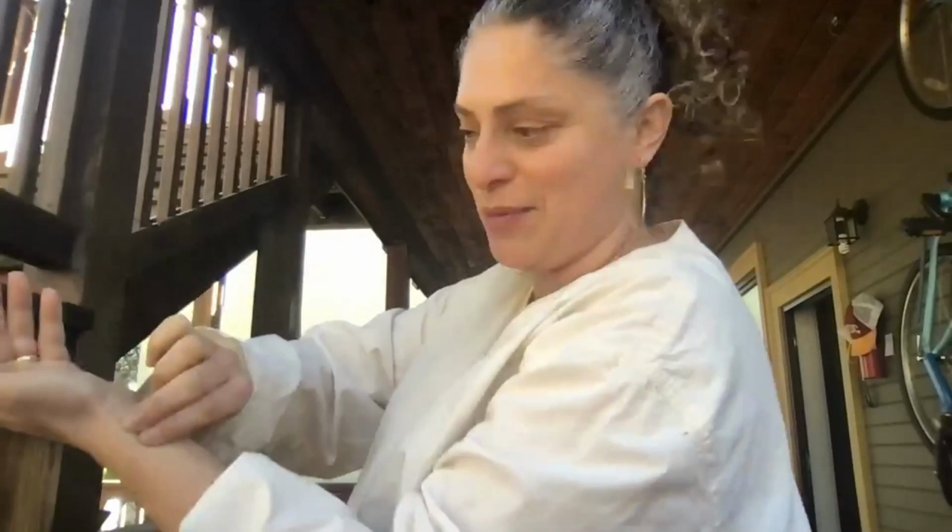Oh, I see neck. And there's one that's really easy for me. Can you bring up your wrist and put your fingers on this side, by your thumb? I don't know the normal term.